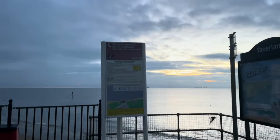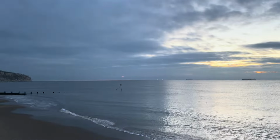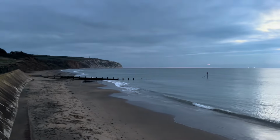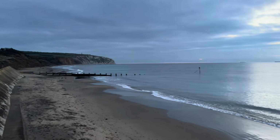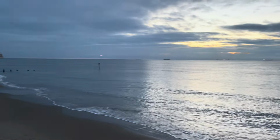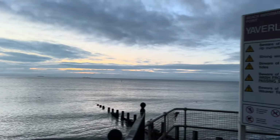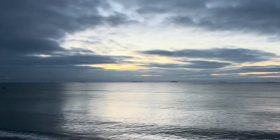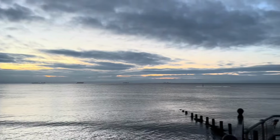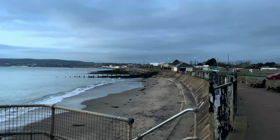And as you can see, if you are familiar with the area, I've come to Yaverland, which is at the eastern end of Sandown Bay. And you've got these nice groins, you've got the nice cliffs of Culver Down. And I'm just going to try a few long exposures just to get me going.